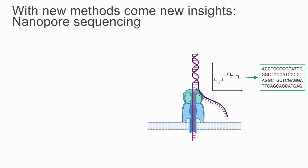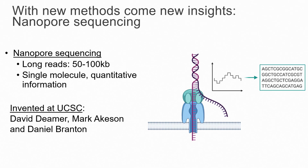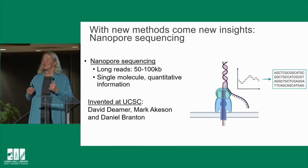So this is a way to sequence DNA. Many of you probably heard about the revolution that's happened over the last 20 years in sequencing DNA. This is a new method that specifically gives very long sequences from a single molecule. It's called nanopore because this is a membrane, like a cell membrane, and this is a pore, P-O-R-E, where the DNA goes through the pore, and you determine the DNA sequence as it's going through the pore. This method was invented at UCSC by David Deamer and Mark Akeson at UCSC and Daniel Branton at Harvard. So it's kind of fun to be adapting a method that was developed at your own institution.